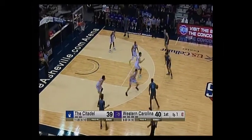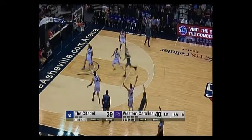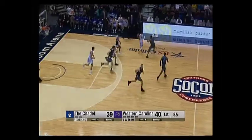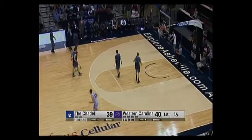We had that 13-point swing. Western leading by as many as 8. The Citadel eventually went up by 5, but here we are in a 1-point game. Friars trying to change that. No. Battle for the rebound. 9 seconds to go before the half, and Peterson, before he was going to head up court, Larry Hunter with a use it or lose it timeout.